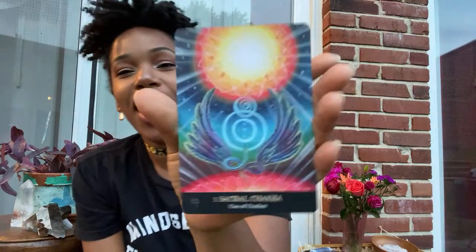Okay, so you all, oh wow. Wasn't I just talking about this, y'all? It's crazy. And look at the number. So, Sacral Chakra. I wasn't talking about sacral, I was talking about solar plexus, but Sacral Chakra is a chakra I've been working on for a long time. Number 3, and this is the third pile. Look how beautiful that is.